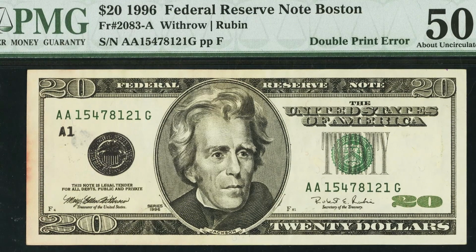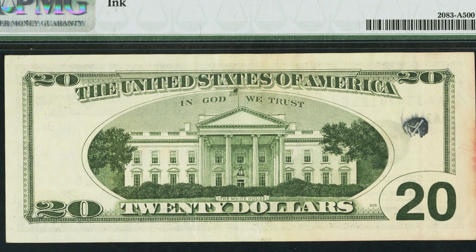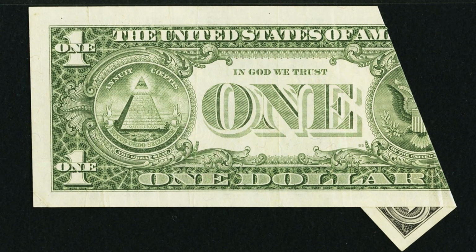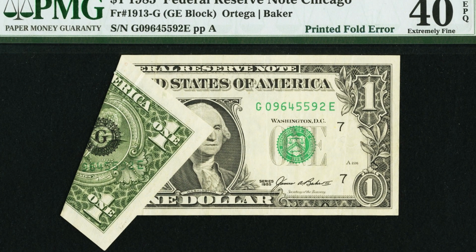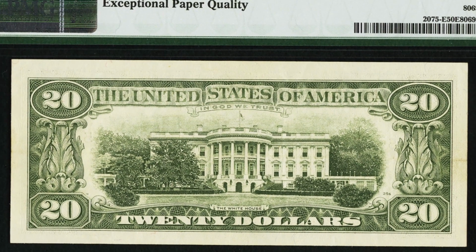Now this next one is very cool. It's a 1996 $20 bill that has a double print error. If we look on the left side of the bill, you can see that seal, that black seal, and the A1 is doubled. This $20 bill sold for over $375. Now here's another fold over error similar to the other one that we looked at. A printed fold error, and this $1 bill sold for over $300. Again, we see that serial number and that seal printed on that fold. So very cool. Now here is an older $20 bill.